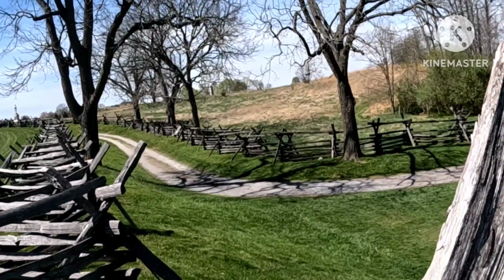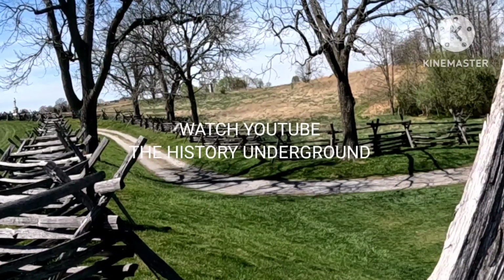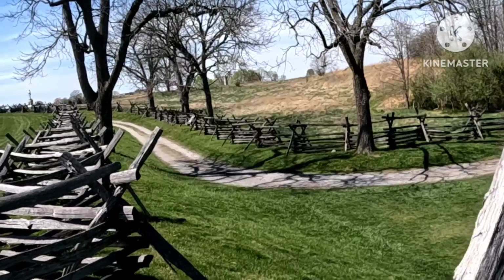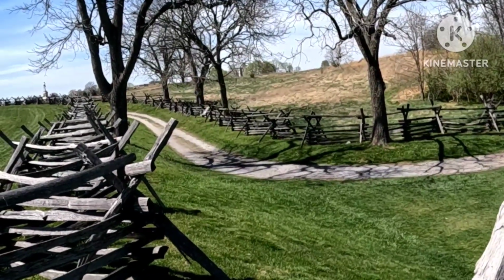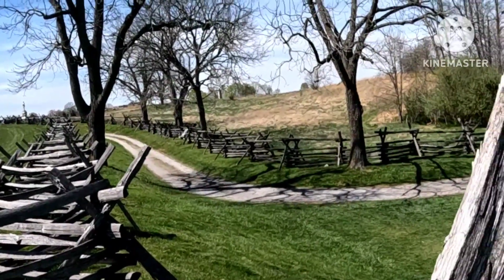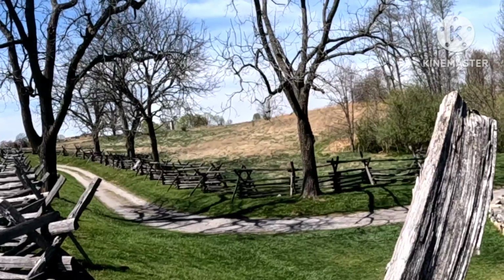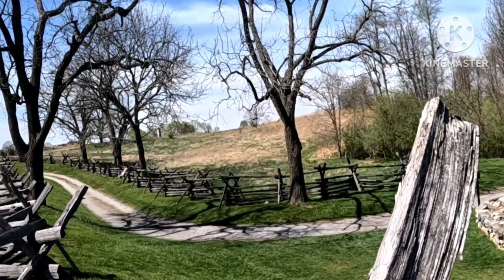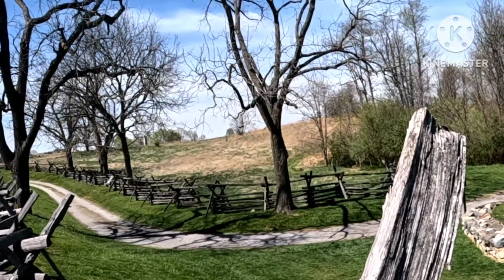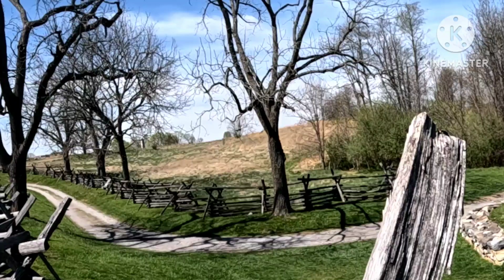I'm at the Sunken Road, or called the Bloody Lane. About 2,300 Confederates were laying down in there on that road. And up on the ridge, 10,000 Union, they all didn't come down at one time, but regiment by regiment into the bloodbath.